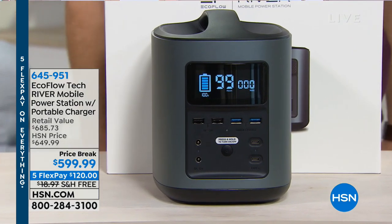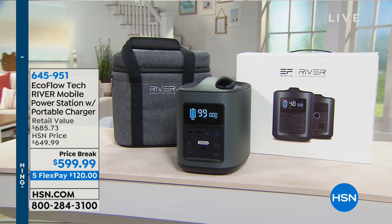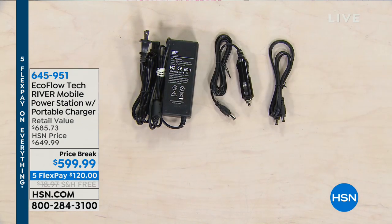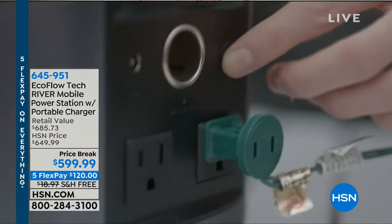Okay, so as you can see right here, you're gonna be able to plug it in, charge it, and take advantage of all the different technologies that you can plug into it. I mean, this really is a multi-function, multi-purpose solution for anybody that is just not willing to contend with the old generators of the past. All the cords and cables that you need come along with your purchase for your Apple devices, your Android devices, to be able to recharge it in the car.